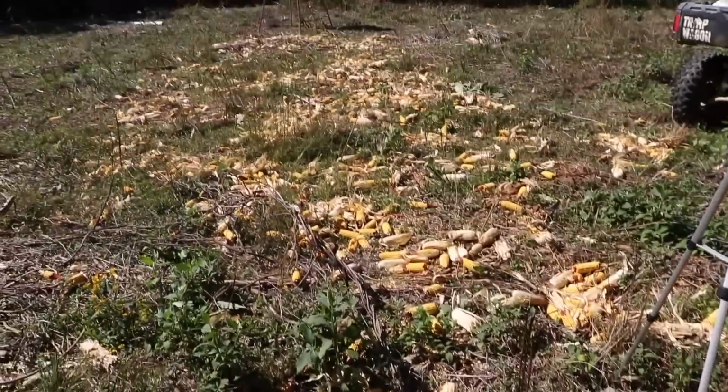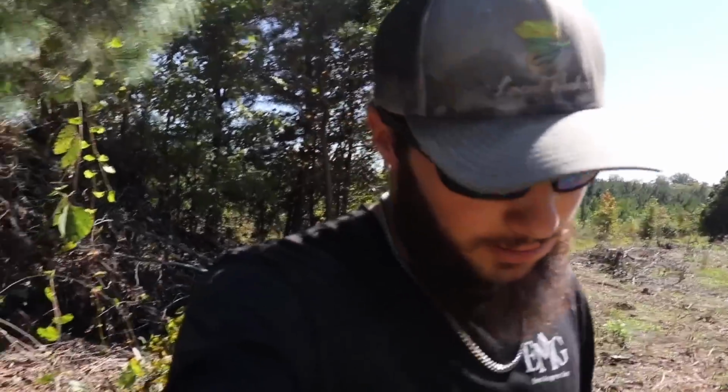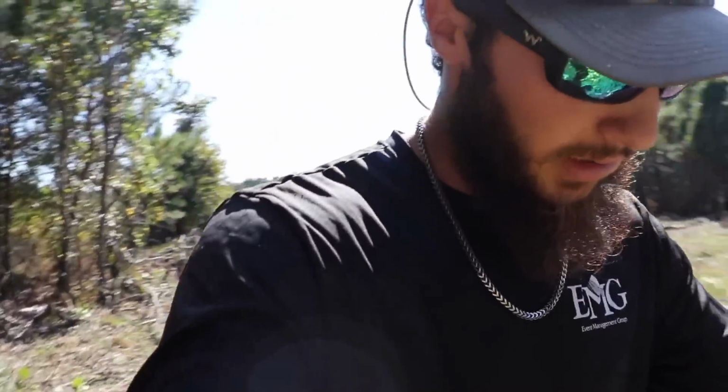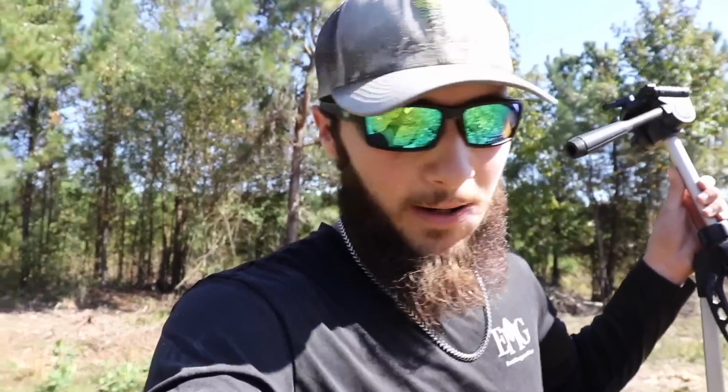Got a nice row leading to our gravity feeder. We're gonna put a camera there, and then we got another camera going over there, so we have 2 different angles. Looks like a lot of corn, but like I said, if the hogs come in here, this will be gone in a couple nights. Hopefully the deer will sit here and eat it for a little bit. Until we can get more corn, this should keep them in the area.